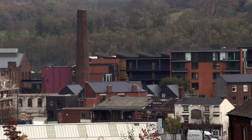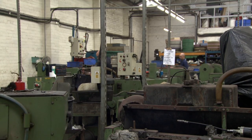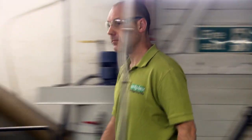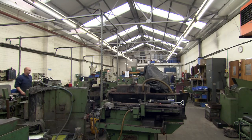Sheffield, the steel capital of the UK. And noteworthy for boasting the only tuning fork maker in the country. Here at Rag Tuning Forks, they've produced perfect pitch for the better part of two centuries. Production manager Bob Holmes is in charge of this finely tuned machine. The company's been making tuning forks since the 1840s, and I don't think a lot's changed in the process since then. I think it's a case of if it's not broke, don't fix it.